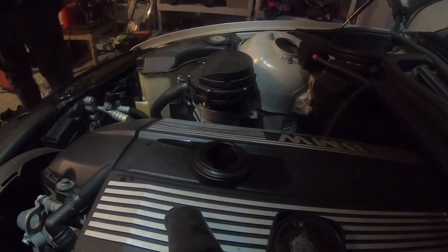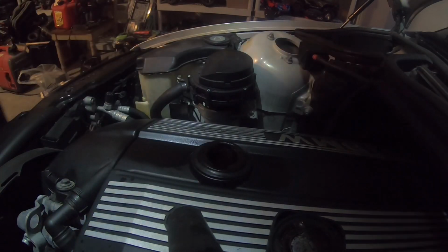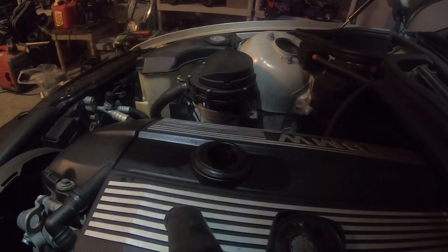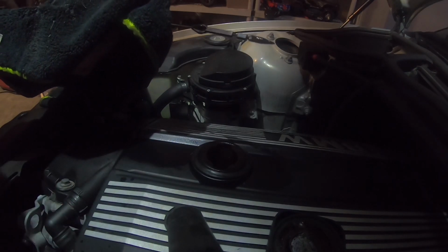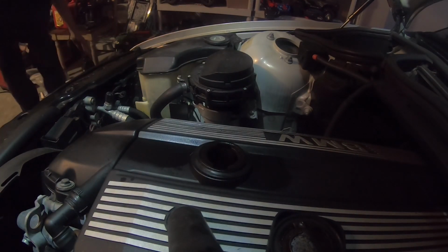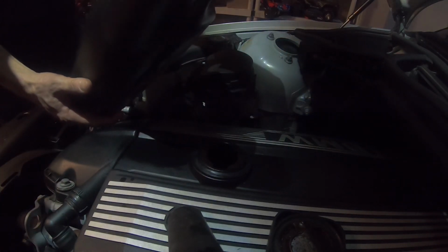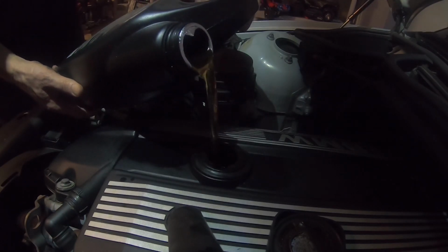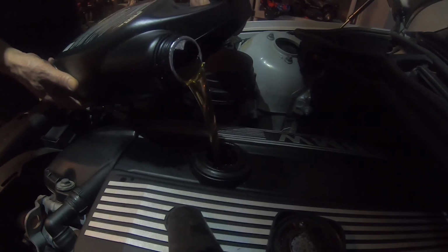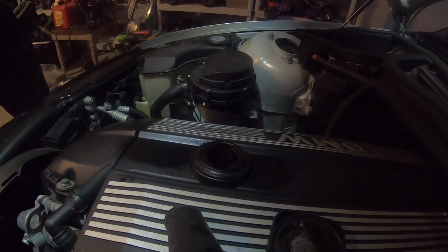That's 1 gallon. I'm going to pull the dipstick and see where it is on the dipstick. So it's at the bottom. So we're going to go ahead and add another quart. There we go. That should be plenty to start it up.